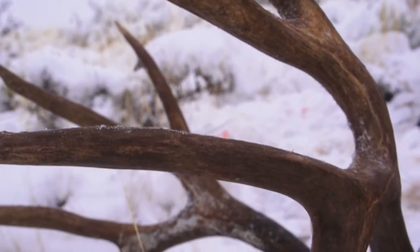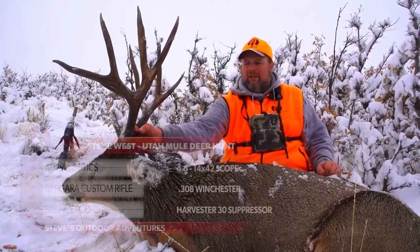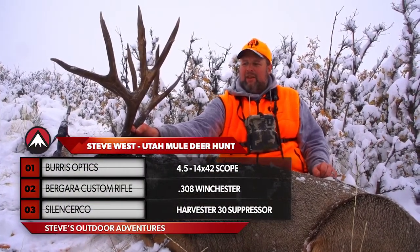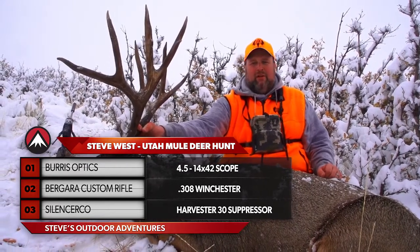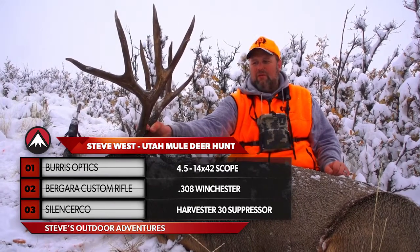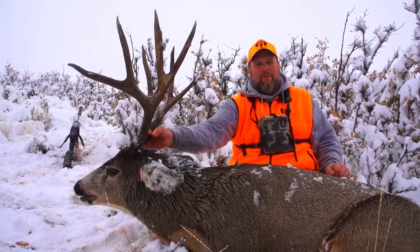So this is the type of deer that dreams are made of. It's not lost on me how fortunate I am to get to hunt as many days a year as I do for a living. And I'm just blessed to be able to come out here to Utah and do this truly awesome hunt. And this is the type of deer that you're out here looking for, big, heavy, mature bucks. And I can hardly wait to be back next year.